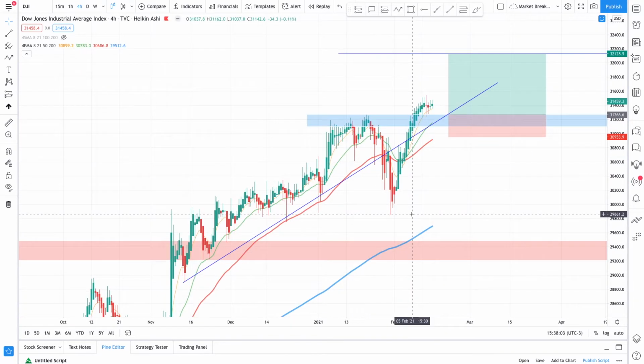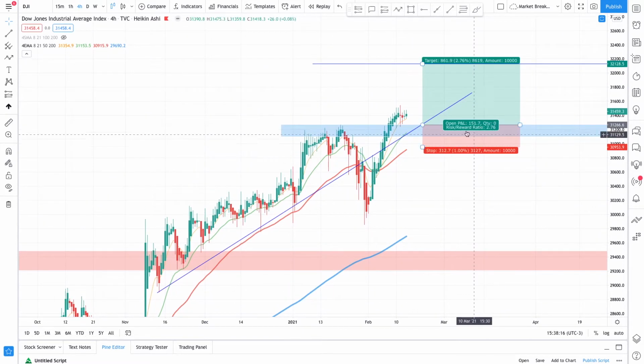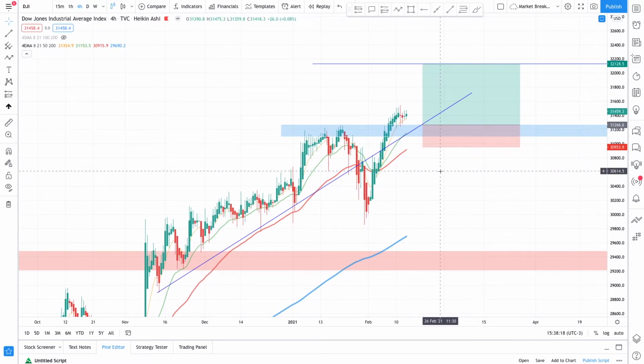Now moving across to the Dow Jones Industrial Average, we do have tons of similarities between its price action and the price action of the S&P 500, which we just covered, and so I do think that the same trading idea is available, just the moves aren't as pronounced as they are in the S&P 500 due to the lack of the technology stocks in that index. So with the Dow Jones, I am expecting price to continue higher.